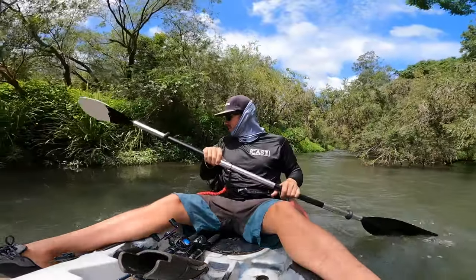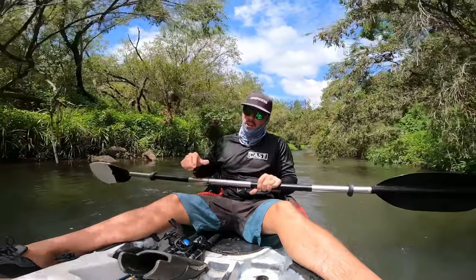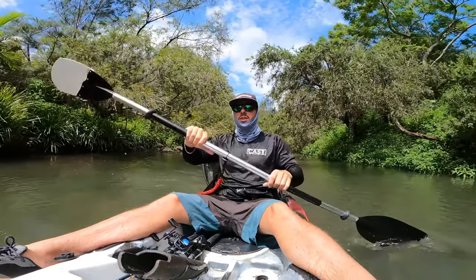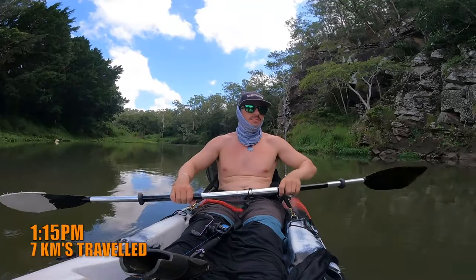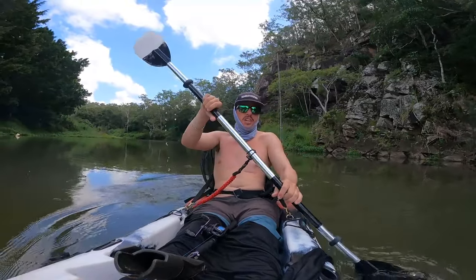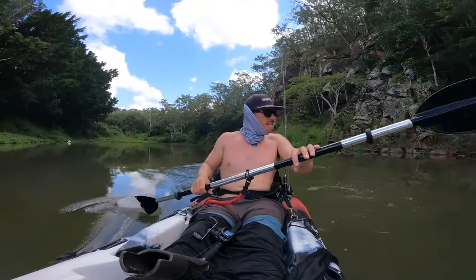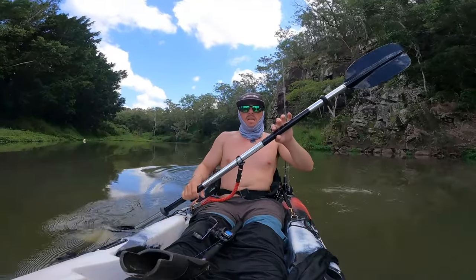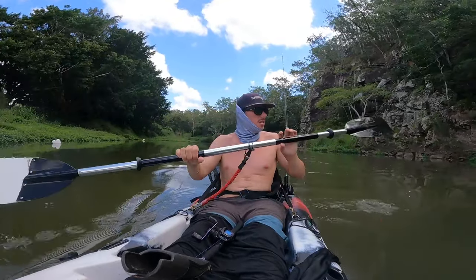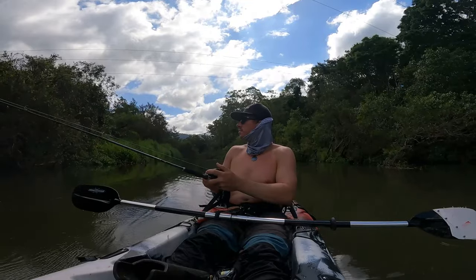The bass just seem to be, I don't know, they're definitely fired up. Well, they definitely were fired up this morning, but not much is happening. My legs are getting roasted, the day's getting on. It's probably about 1 o'clock now. And still got a couple of K's to go, so starting to lose a bit of confidence.